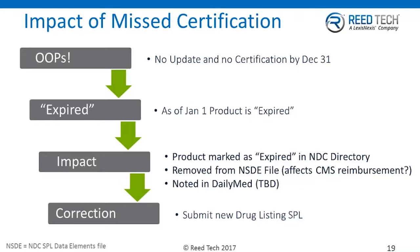So what do you do if you miss the December 31st deadline? You're going to have to submit a new product SPL for each product that you have in your product portfolio to the FDA. This can be costly, this can be time-consuming, and really it's not the path that you want to go. So I recommend, if you haven't done so already, really start looking at your product portfolio and decide what needs to be certified before the December 31st deadline comes up. Not only will it save you money, but also it will save you any trouble that you may have from the FDA contacting you and really missing your CMS reimbursements and not being able to market your products. So this is really a severe consequence here if you do not certify your products by December 31st.